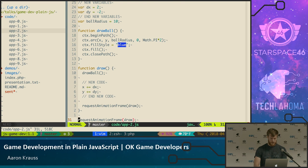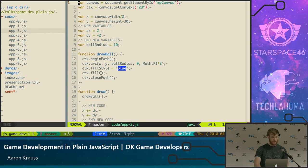So let's hop up to the top of this file. We've got 2 new variables here, dx and dy. This refers to delta x and delta y, going back to high school. And if you took a physics class, this refers to displacement, which can be negative or positive. We're going to use these variables to say on every single frame, which is firing 60 times a second, we want the ball to move in the x position 2 pixels and the y position negative 2 pixels.